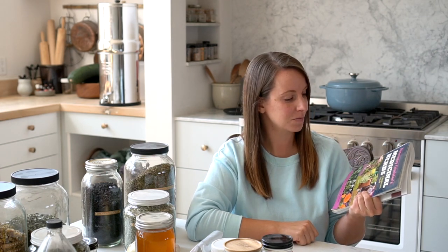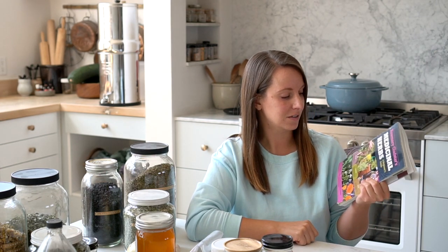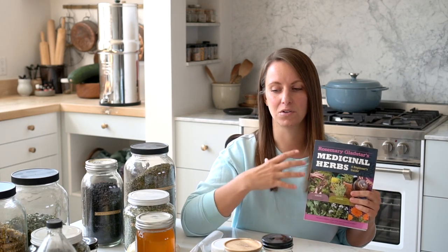So much of what I'm making is from my absolute favorite medicinal herbs book by Rosemary Gladstar. It's a beginner's guide, and I am just clinging to this because it's so simple and effective. Everything I've made has turned out great.